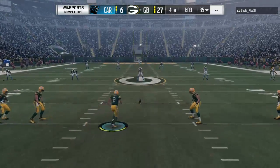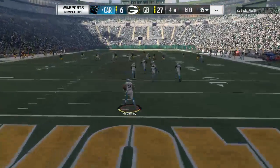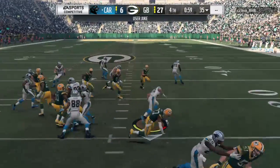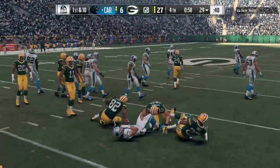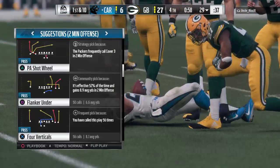Crosby on now to kick it away. That'll be taken in the end zone. And a good return as he'll be stopped just shy of the 30-yard line. The Panthers offense here, they get ready to head back on the field.